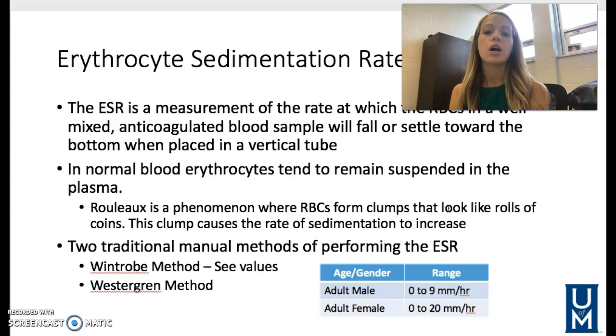There are two traditional methods for performing the erythrocyte sedimentation rate. One is called the Wintrobe method, and these are the ranges that you actually get from that method of testing. And there's also a Westergren method.